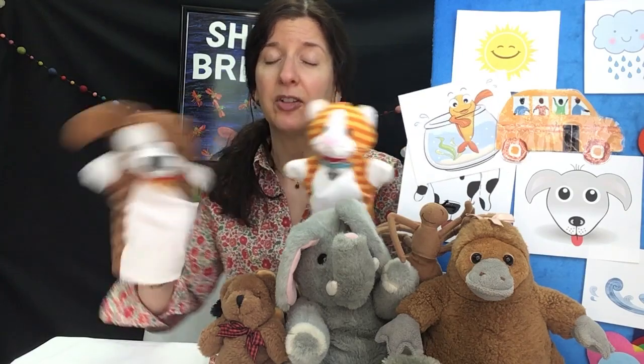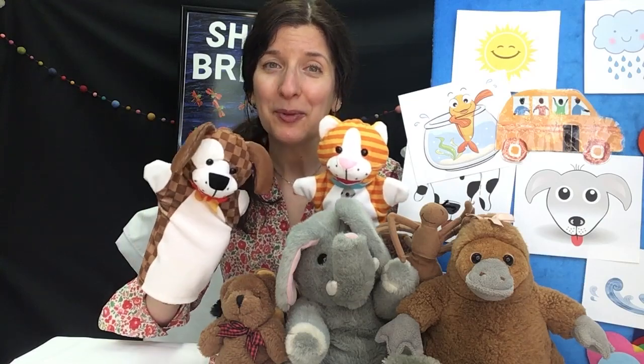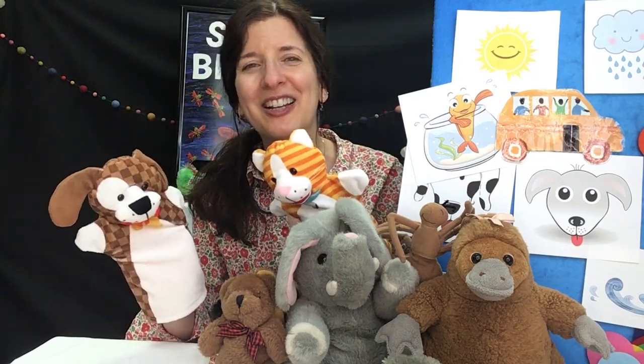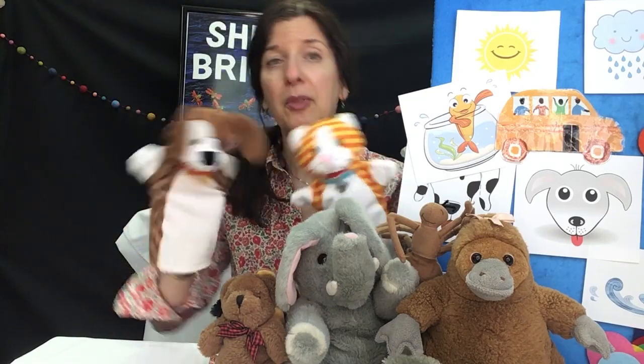Uh-oh, it started to rain, so we have to turn the windshield wipers, please. The wipers on the bus go swish, swish, swish. The wipers on the bus go swish, swish, swish, all through the town.